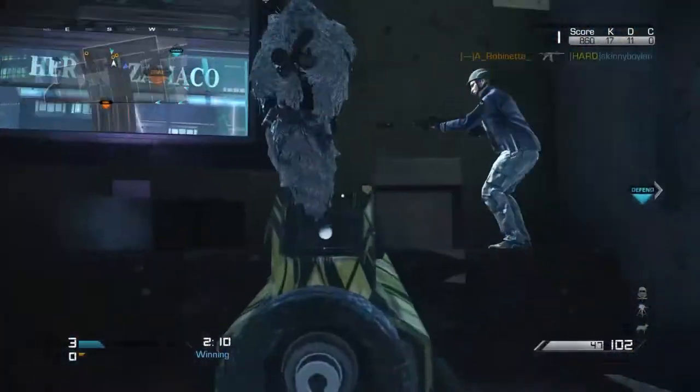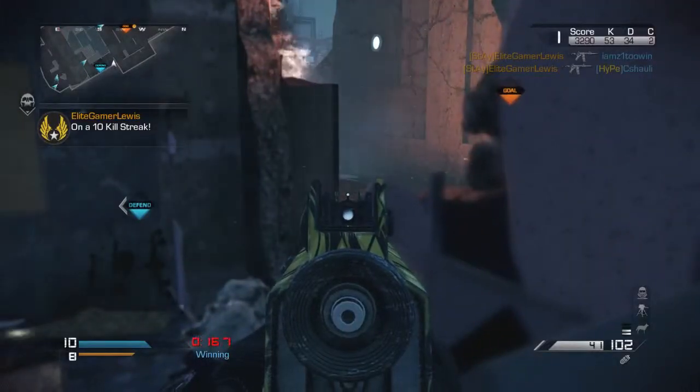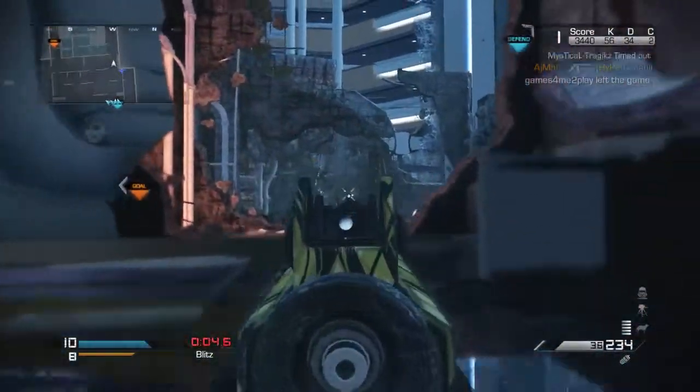This gun is really strong in close range. You can see right there, I killed them very briefly. It's the same with this guy. It didn't take that long to kill in close range. It's almost like a shotgun, but it kills fast also because of the nice fire rate.